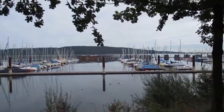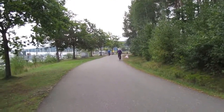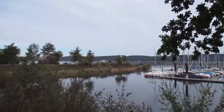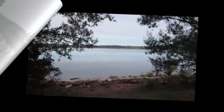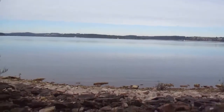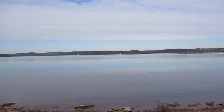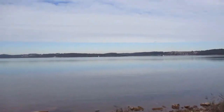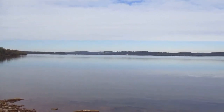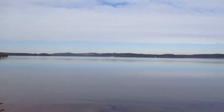Wow. Dami ng nagba-bike. Sana dinala ko yung bike ko. Ang sarap mag-bike. Punta tayo sa shore. Daming bato. Wow, ganda. Ganda ng view dito. Lake. Pwede mag-swimming. Pero malalim. This is the lake. So big. Let's zoom. Zoom natin.